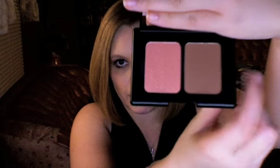This would be comparable to the Laguna color. This is amazing. It is honestly very, very close to those colors, and this was $3. If you purchase the NARS blush in the duo, it's $37. This is great quality. I do say, though, I will not use a regular blush brush with this.